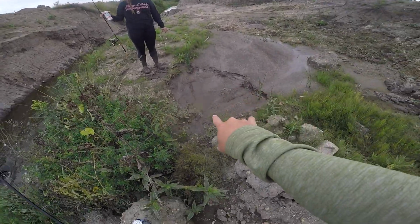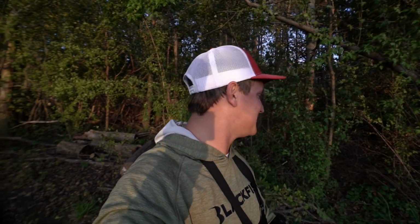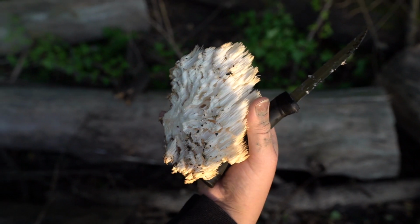Why? You can see that that's wet. I can't believe you walked through that. I know, but I didn't think it would sink that far. Yep, walked through a whole bunch of quicksand. So it's just been a day for her, walking through quicksand, ruining a pair of shoes, ruining a pair of pants, and now cutting her finger, finding some mushrooms. But she's been a trooper the whole time. So let's keep looking for some mushrooms.